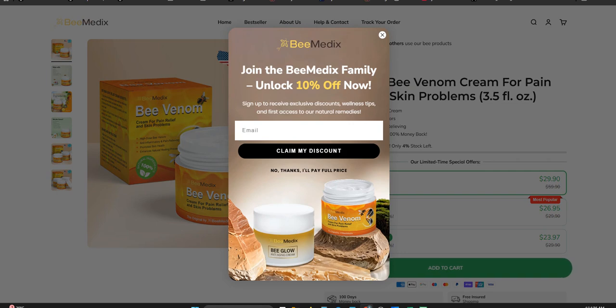Absolutely. And that lack of real proof ties right into the second major red flag. The sheer scope of the claims. Right. It's not just one or two things. The list is enormous: arthritis, nerve pain, acne, wrinkles, scars, wound healing. I mean, it goes on and on. It's that old saying, isn't it? If something claims to cure practically everything, it probably cures nothing. Exactly. It's a classic warning sign.